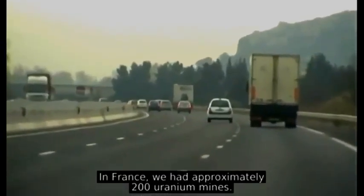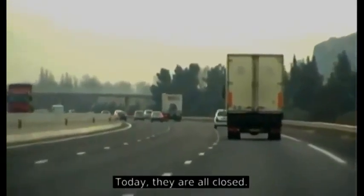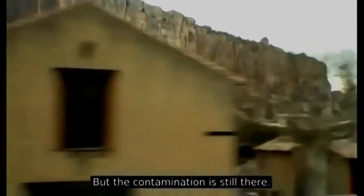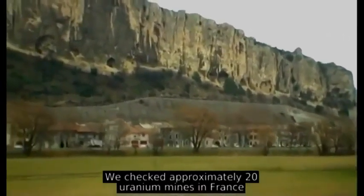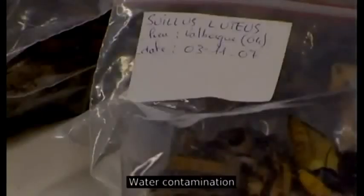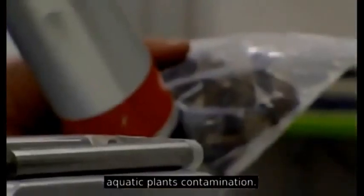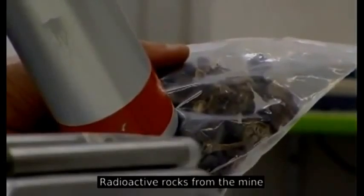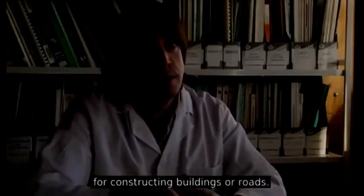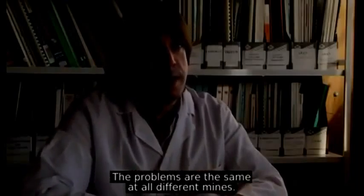In France, we had approximately 200 uranium mines. Today they are all closed, but the contamination is still there. So we checked, I would say, approximately 20 of those uranium mines in France, and we discovered the same problems everywhere. Water contamination, sediments in lakes and rivers contamination, aquatic plants contamination, the fact that radioactive rocks from the mine have been reused even for constructing buildings or roads, and the problems are the same at all different mines.